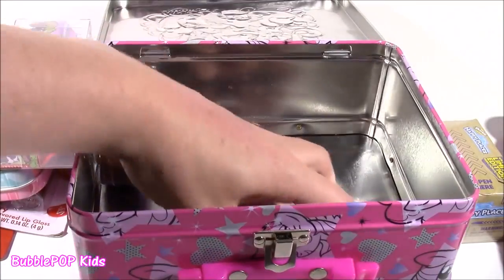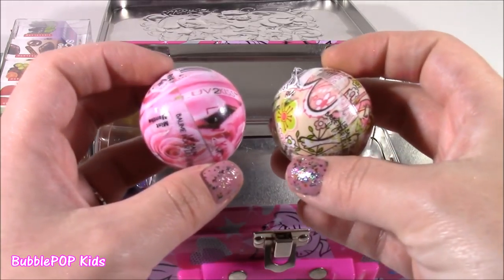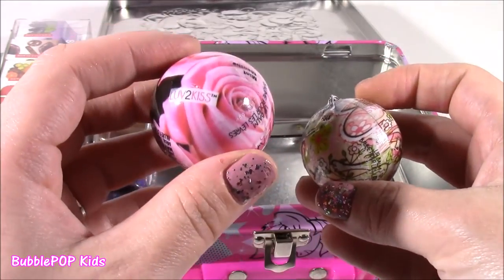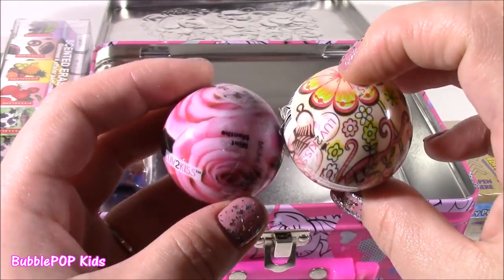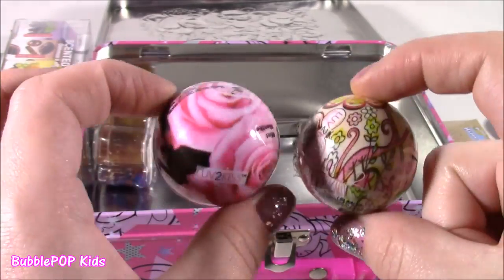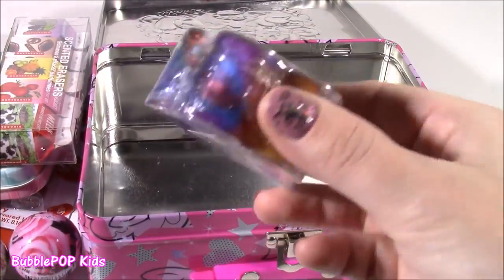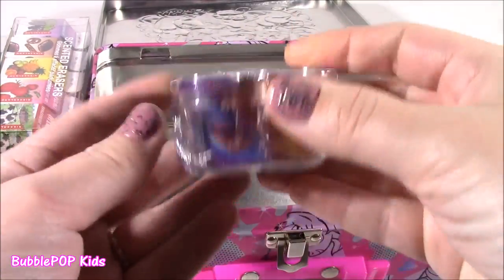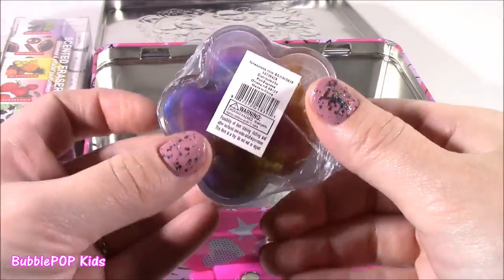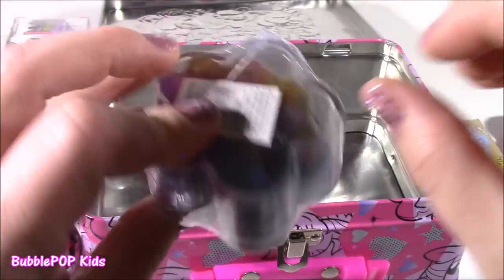Few more things left in the box. We get these two little rolly ones. Look at these lip balms. They are so cute. One has roses, one has these little shapes on there. And to tell you the truth, I don't know what flavor they are. I've never tried them before. Final treat we're gonna be looking at is this flower slime. If you can believe it or not, they have this amazing little flower slime. It's all of these metallic colors. Ooh, I can't wait to squish it around.